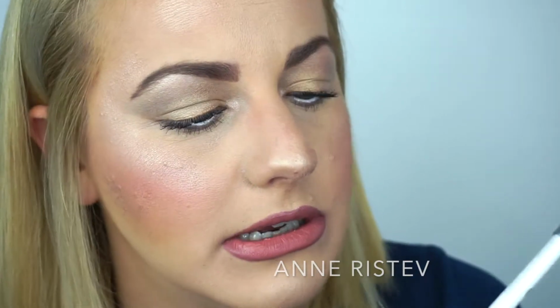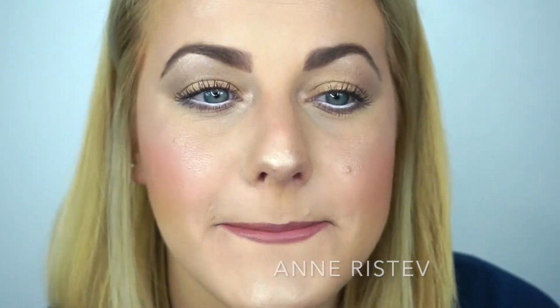And I went in for my lower waterline. I went in with this Essence eyeliner and it's called White. So I just lined my waterline, and then on my lower lashes I went in with just the same colors that I used on my upper lids, and that's about it. Also, I did highlight my face. I just went in with the usual color that I always use in the original Carli Bybel palette by BH Cosmetics.